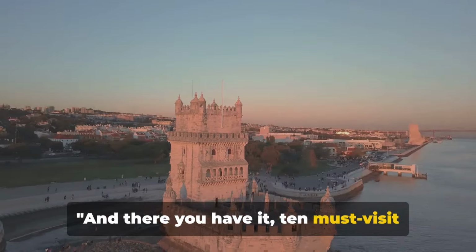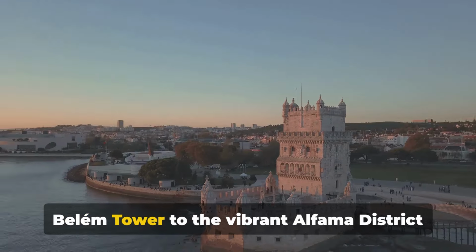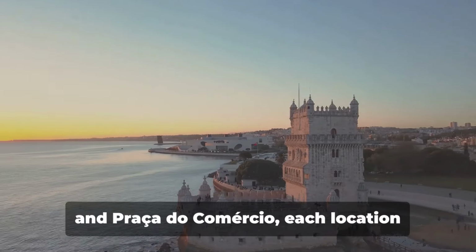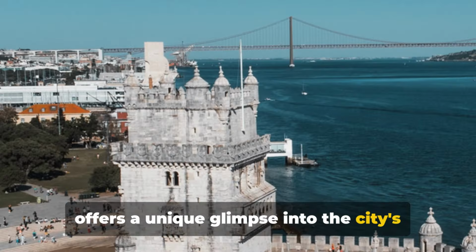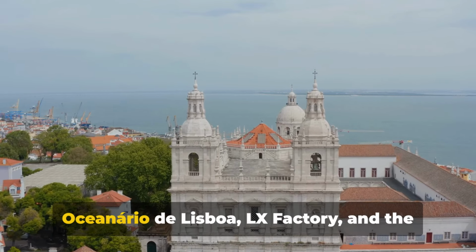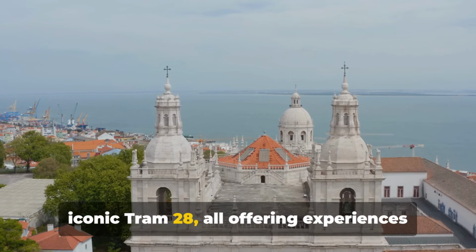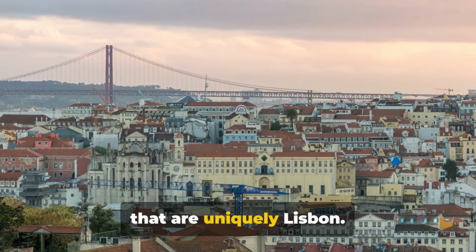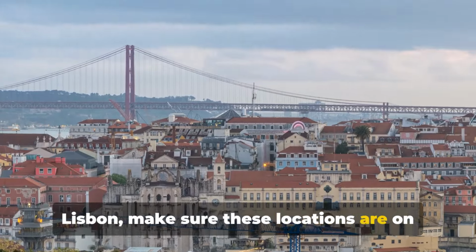And there you have it, 10 must-visit spots in Lisbon. From the historic Jerónimos Monastery and Belém Tower to the vibrant Alfama district and Praça do Comércio, each location offers a unique glimpse into the city's rich heritage. Don't forget the Santa Justa lift, MAT, Oceanário de Lisboa, LX Factory and the iconic Tram 28, all offering experiences that are uniquely Lisbon. So, when you're planning your trip to Lisbon, make sure these locations are on your list.